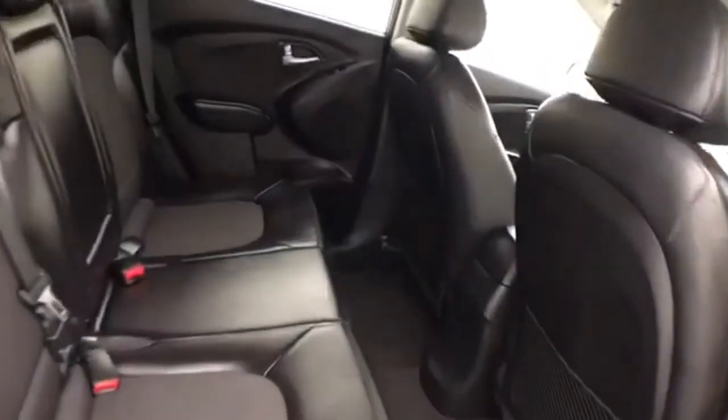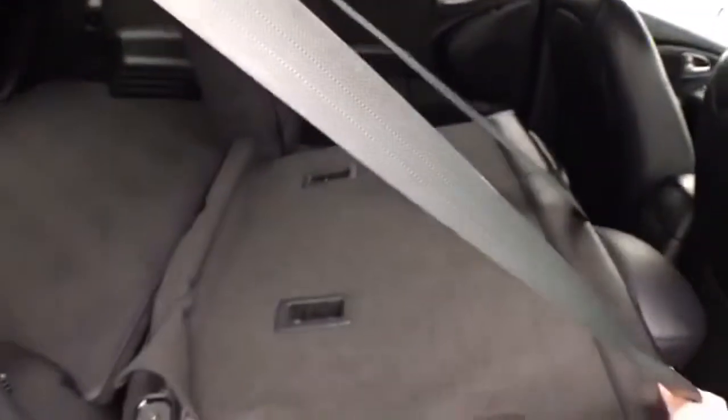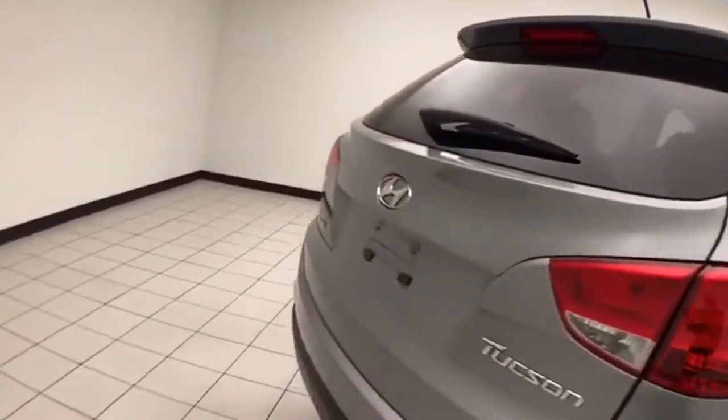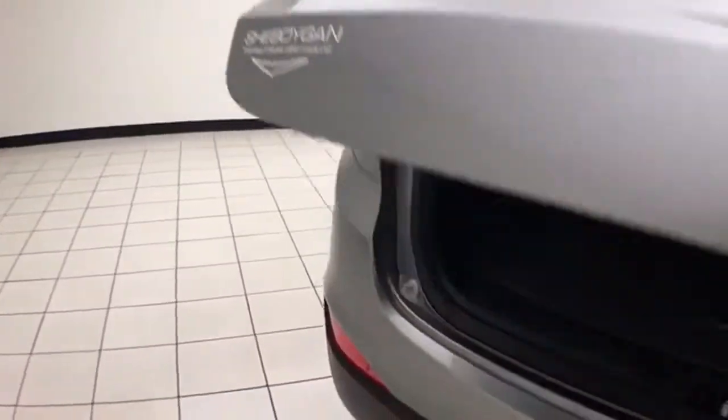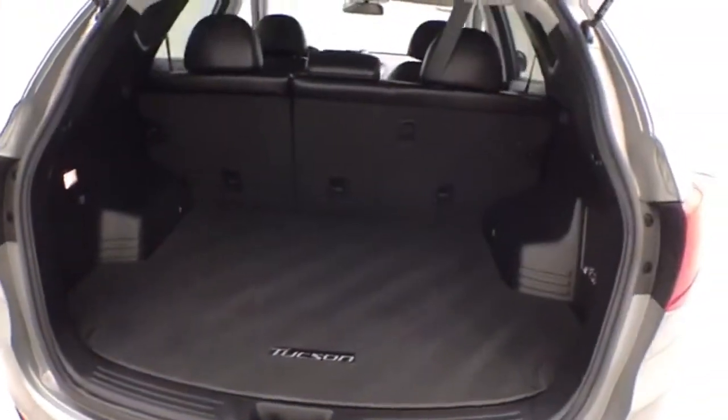Seats 5. Split seat back folds down to accommodate longer cargo items. Rear wiper, washer, and defrost for excellent visibility. Lots of cargo space in the rear.